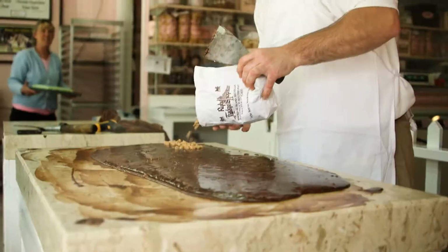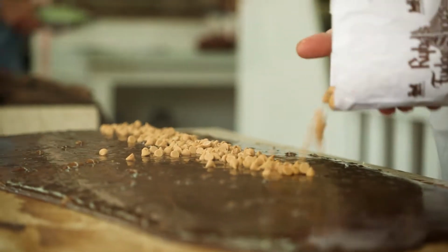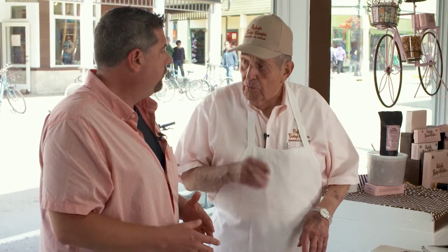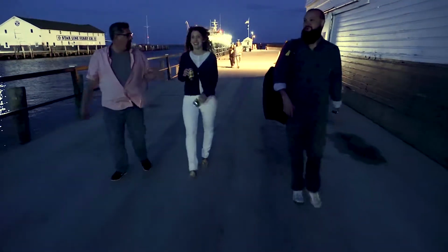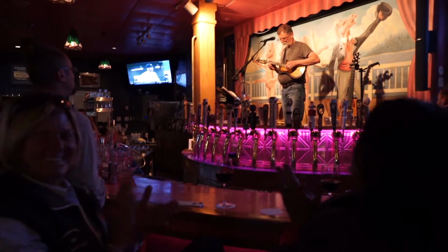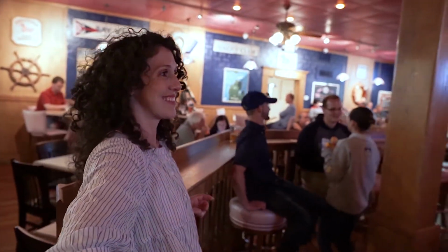How long have you been making fudge? I started in 1950. Somebody who has not been here before, what advice would you give him? You got to spend the night. You can't get it all done in one day. Got it. You have to be here at night and see the change that goes on. Because it does. When the last boat leaves, crowds are gone and everything is just totally different at night.